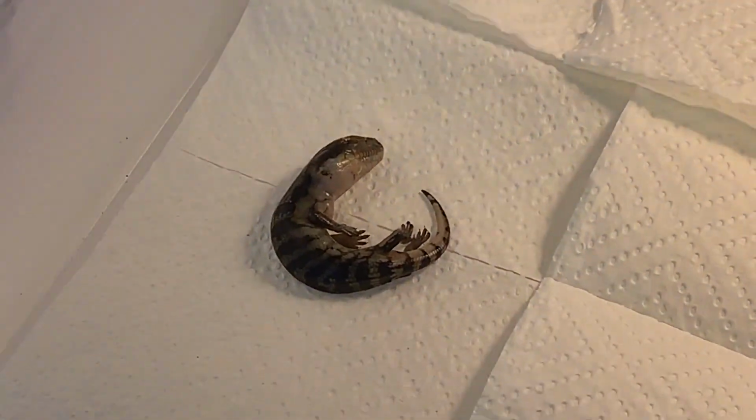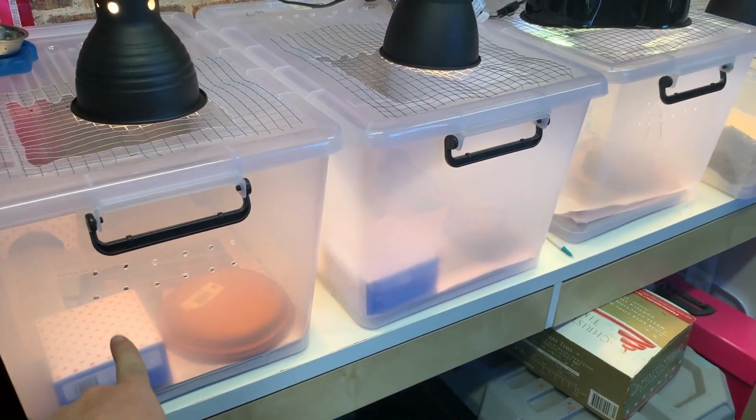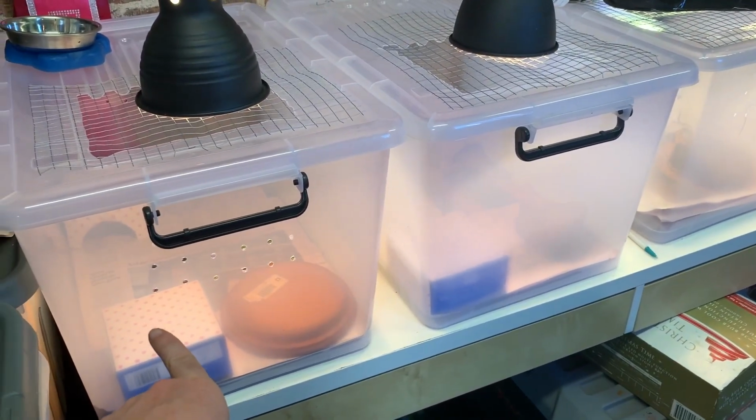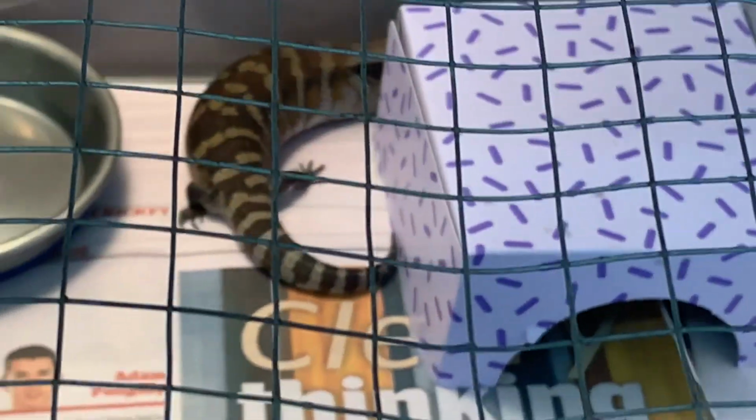Come on, little guy. Give you a little reptile tour while I wait and see if more babies come. So at the moment I have about 3 to 4 month old blue tongues in these tubs. This one's mine. I'll show you in a sec. This one is a wild rescue from around Uguna, who just came in from a house that had a dog in the backyard, and the dog had killed mum and all the other babies.